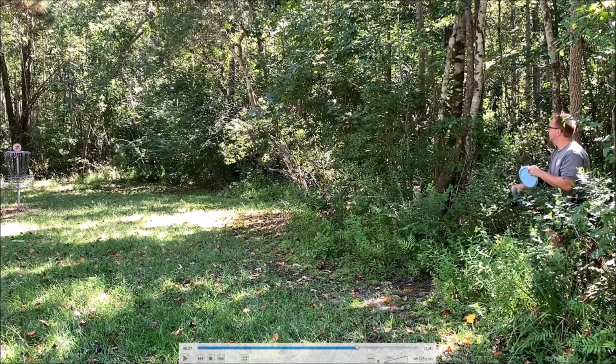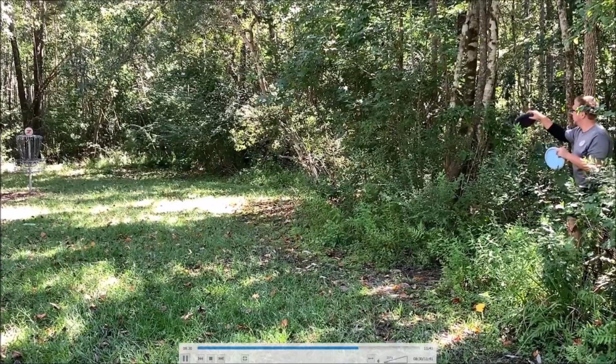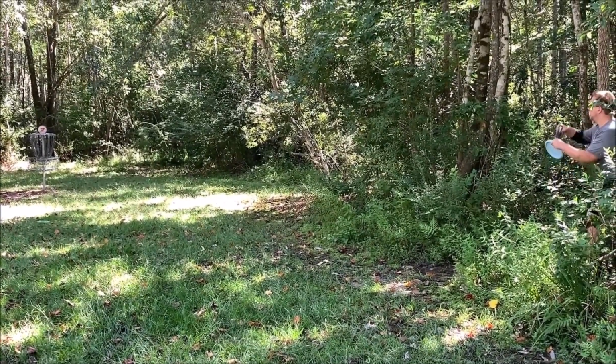Basically, just imagine I'm staring straight into a bunch of branches, and I can either throw under them, but then I wouldn't be able to get the height to get to the basket, so there would be no chance at a birdie. Or I could try to toss a disc to the left of the branches and curve it to the right a little bit, and maybe somehow get in the basket. And so I decided to try to go for it, which in hindsight, I feel was a very risky choice.